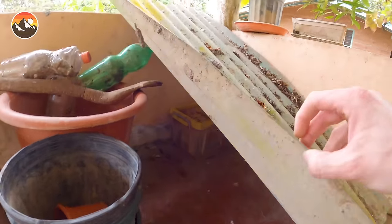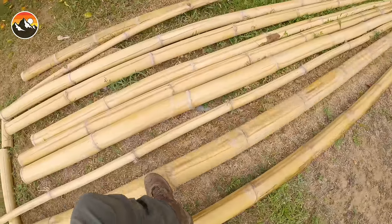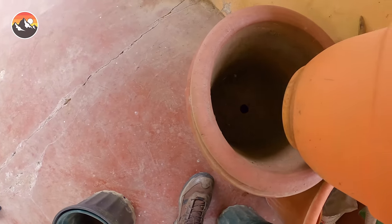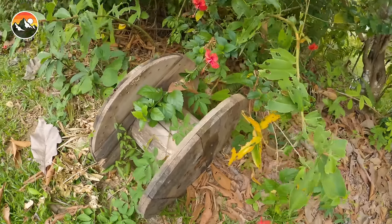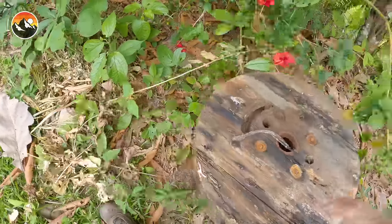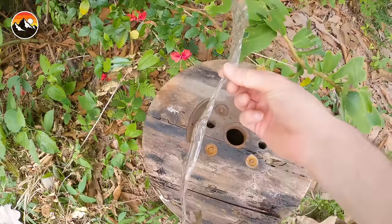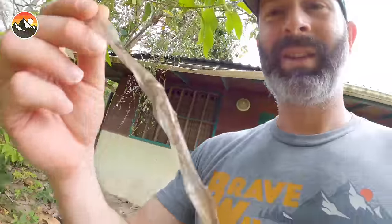So the next step is to find things to flip. Debris, tin, wood, anything that a snake can hide underneath. And hopefully there is something underneath. Oh man. Look at this. I thought this was snake skin.